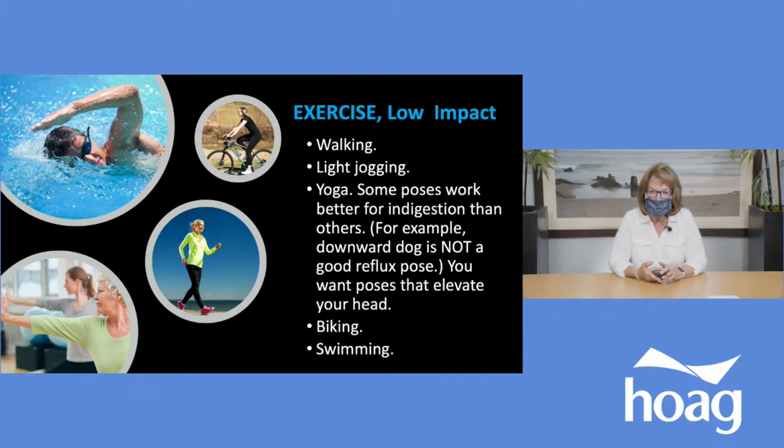You might not want to do downward dog, especially if you have a larger middle section, because you're going to be pushing against that LES when you're folding over. So you want to have things that elevate your head. You can Google yoga for GERD or yoga for acid reflux or indigestion, any of those things, and you're going to get tons of results. Now, I have even seen some that say downward dog is a good pose for that, but I've seen more that say it isn't. So just do be careful which one you follow, but yoga can really help with your indigestion, with strengthening your LES is what we're doing here.